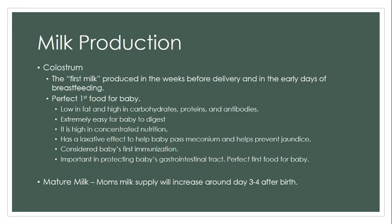Babies have what we consider very leaky guts. They're just very open and very easy for bacteria and things to get in there to make baby sick. And so that's one of the reasons why that colostrum is so thick and so sticky, is it really gets in there and it coats baby's intestines. And it keeps that bacteria from being able to get in there and penetrate into that gut wall. And then those antibodies help to fight that off also. So really the perfect first food for baby.